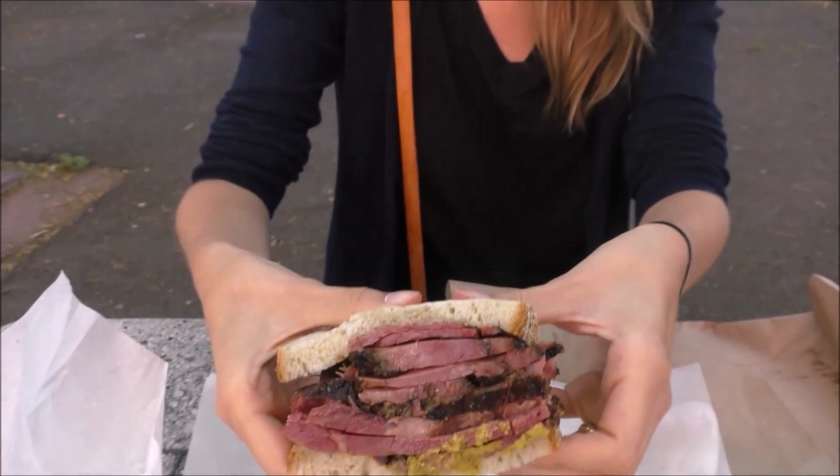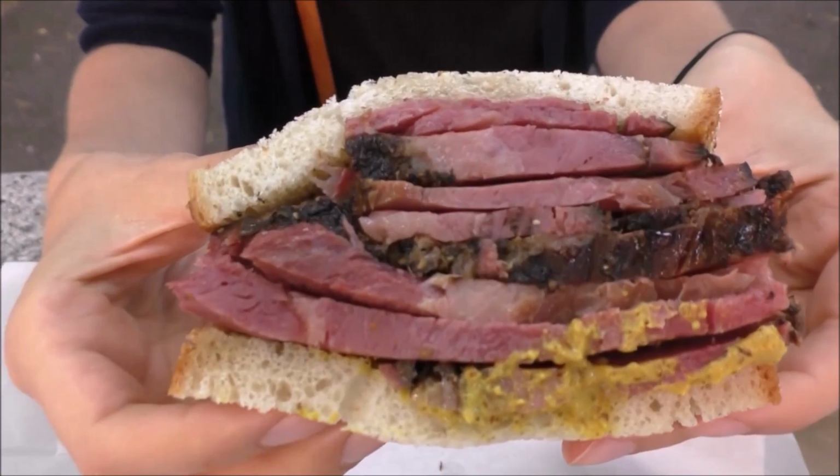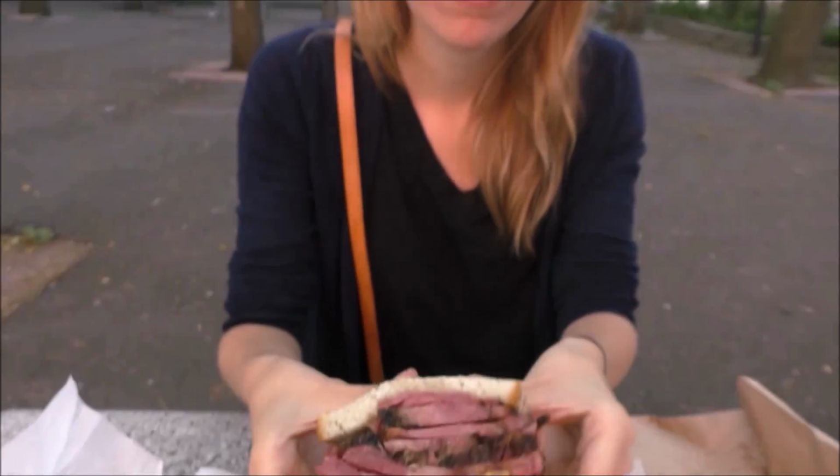Alright, so you're starting with pastrami. Yes. Just show us how much meat is in there. Isn't that ridiculous? You will not find a sandwich that thick with meat. So it's served on rye bread with lots of mustard, and I love pastrami sandwiches, so I have high expectations.